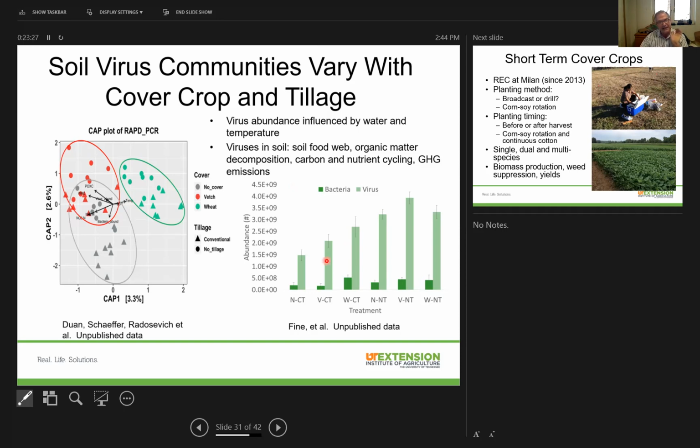This graph here, again, more unpublished data. You can see the virus numbers, this light green color, much fewer viruses in these conventionally tilled systems under the no residue, the vetch and the wheat, compared with the no-till system. So something is going on there. We're still learning what roles viruses play in the world of soil biology.